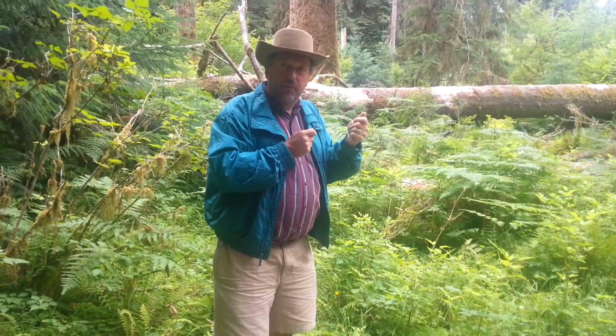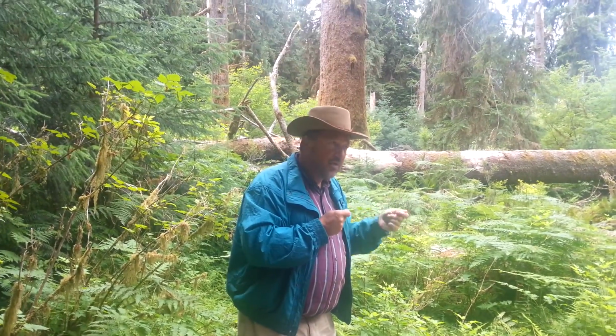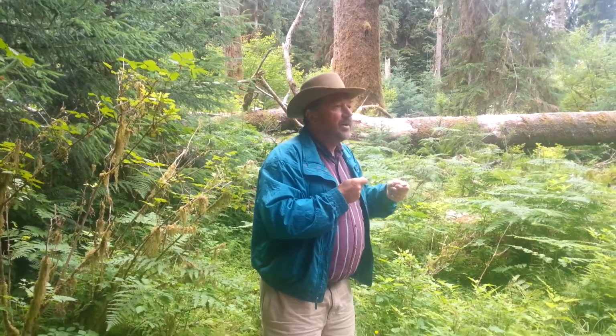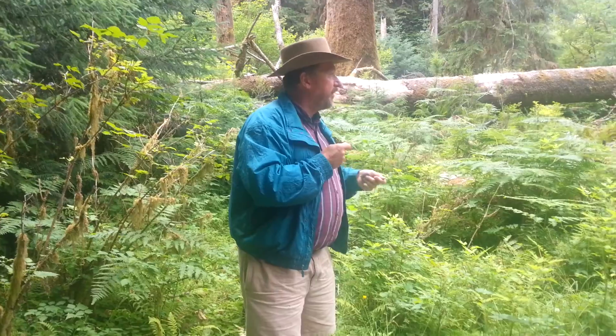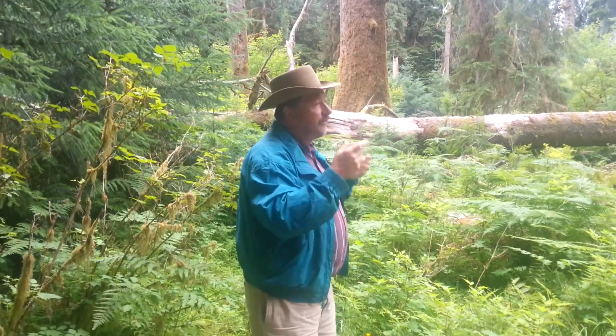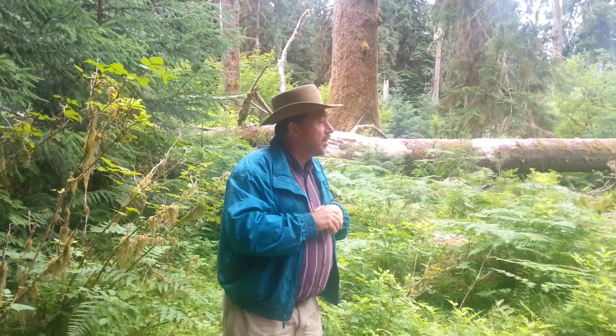So the million-dollar question then becomes, when does a forest become old growth? A lot of people are hung up on time, 200 years, 250, 300 years. I like better to look at the way that the forest sort of functions. And there's a couple of things that you can look at.